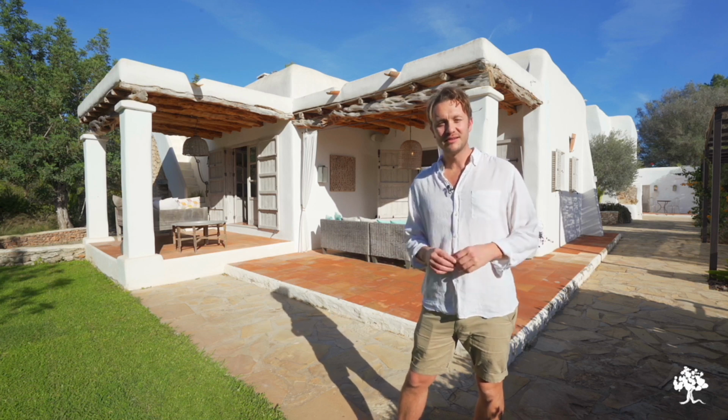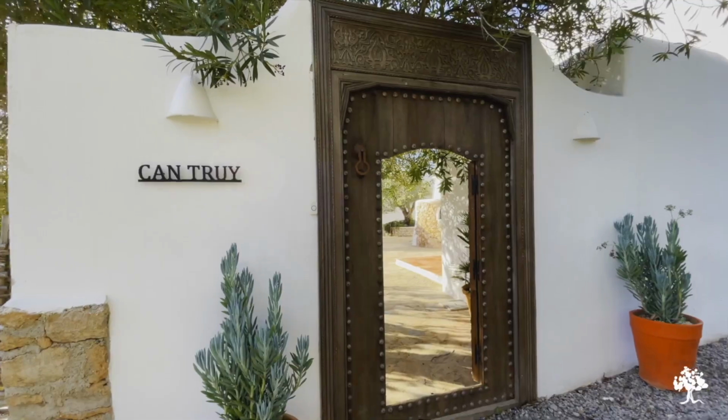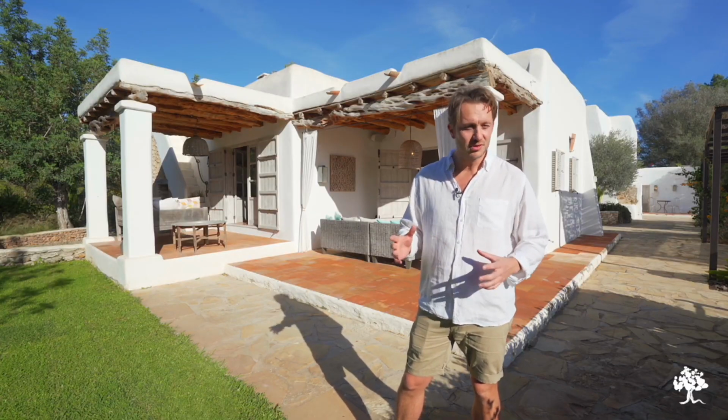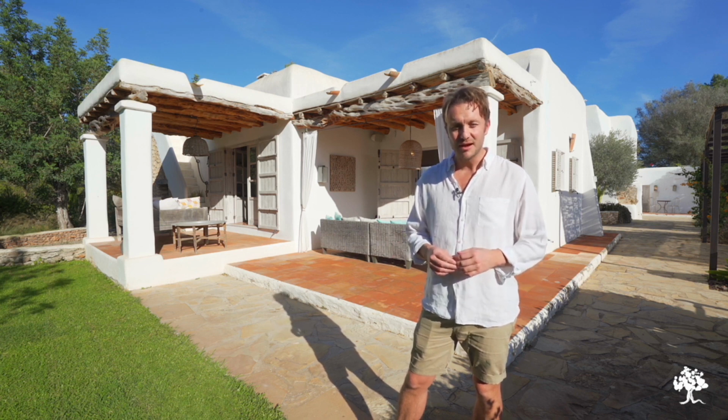Hi everyone and welcome to the delightful Can Truy. We are in the west of Ibiza today, and what we have here is a genuine Ibizan finca that has been reformed and renovated to such beautiful standards to create a modern family home.